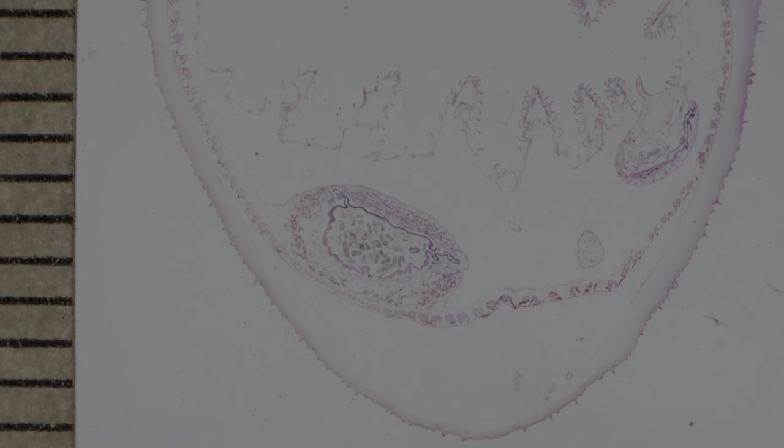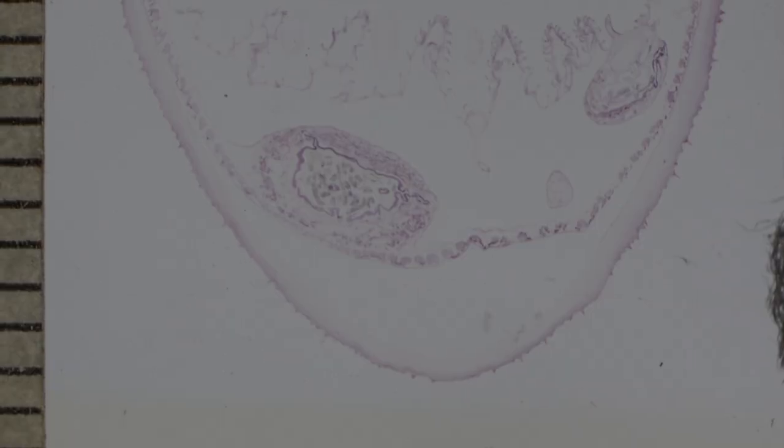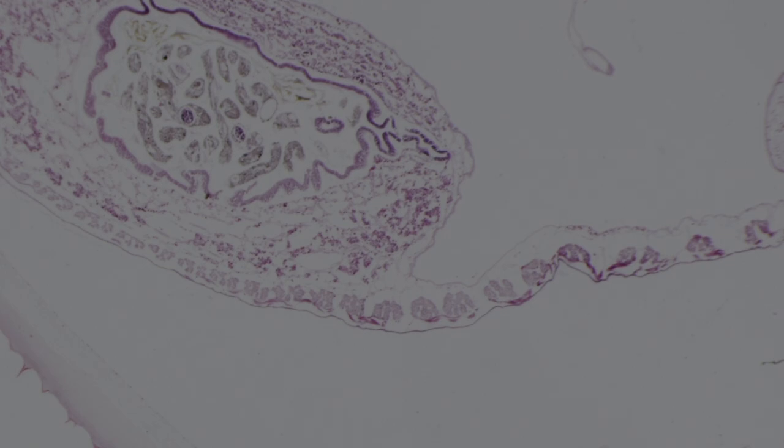That cylinder with particles in it at the bottom of the section is a cross-section of the intestine or some other part of the digestive system. Here you can see the whole pharynx. Here's a higher magnification view of the tunic with those cut ends of longitudinal muscles just inside of it.